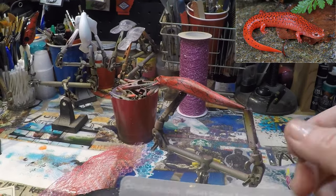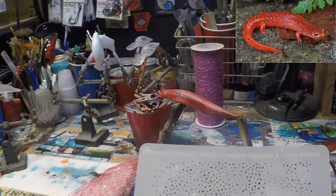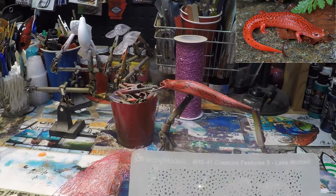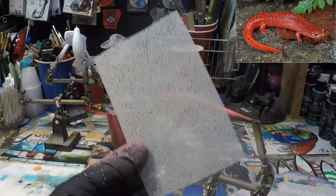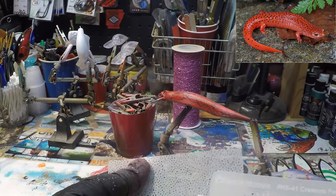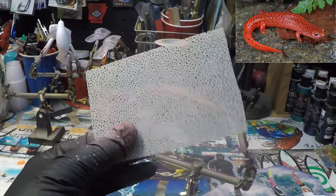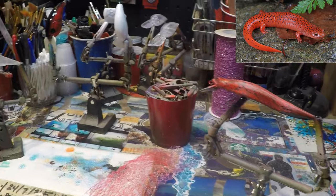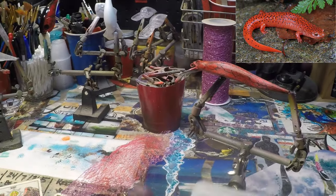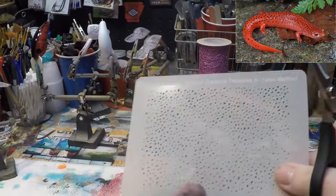Somebody was asking numbers. So actually Steve Donahoe on my Facebook page was asking, this is HS41 creature feature 5, less modeled. So this one obviously is very modeled. It's in the HS series. Steven, I hope that that helps, because like I said, I'd normally cut these little things off. I'm going to do that on this one as well. The reason I do that, I just like handling it better, I guess. It's just what I do.